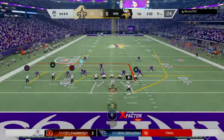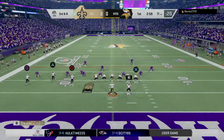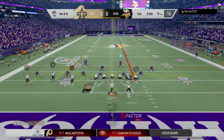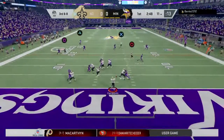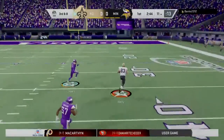An extra defender in the secondary for the Vikings here on 3rd down. Working from the gun, Garoppolo. He's going to fire one deep. He's got a man, complete.